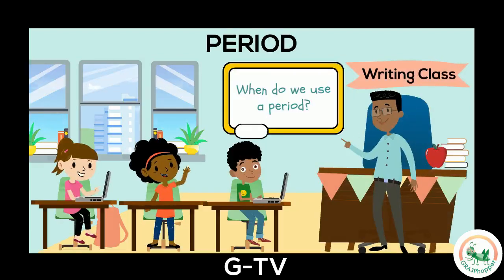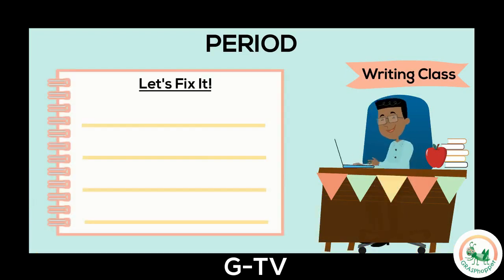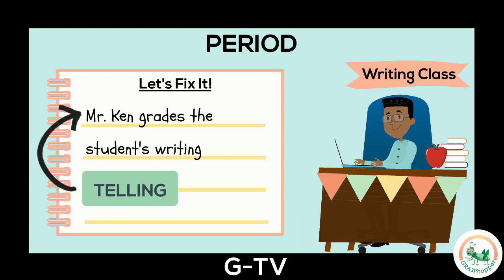The students are at school. Here is a sentence about school. Mr. Ken grades the students' writing. Let's see what punctuation is needed. This sentence is telling information, so we know it's a statement. We write a period at the end.